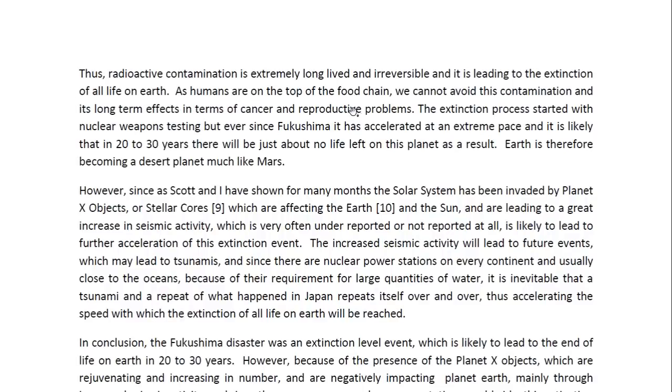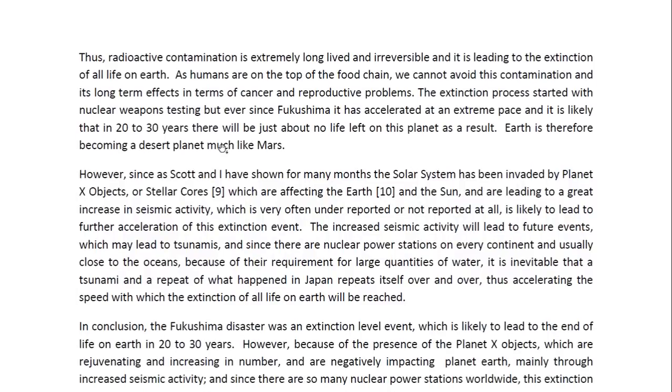As humans are on the top of the food chain, we cannot avoid this contamination and its long-term effects in terms of cancer and reproductive problems. The extinction process started with nuclear weapons testing, but ever since Fukushima, it has accelerated at an extreme pace, and it's likely that in 20 to 30 years there will be just about no life left on this planet. As a result, Earth is therefore becoming a desert planet, much like Mars.